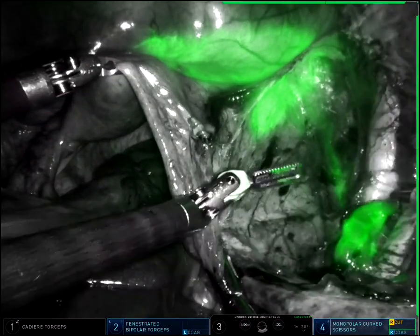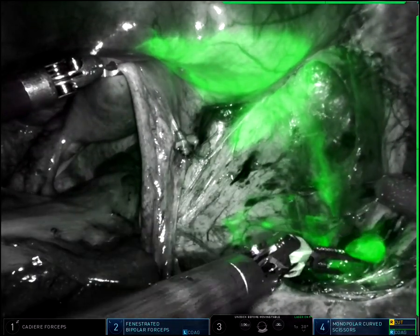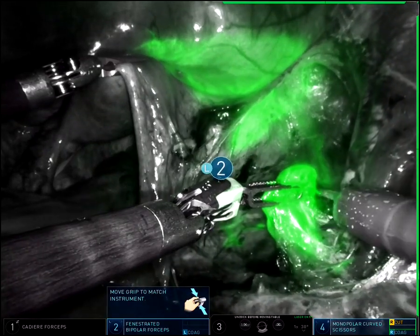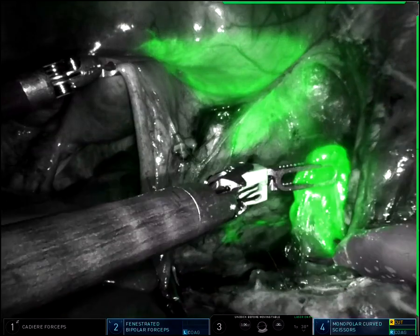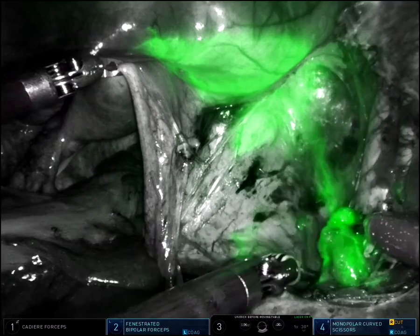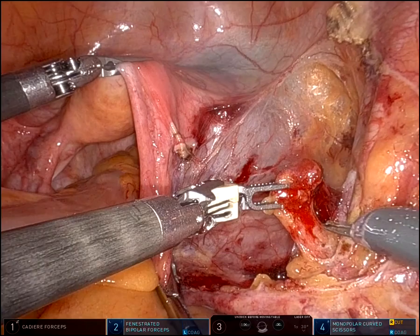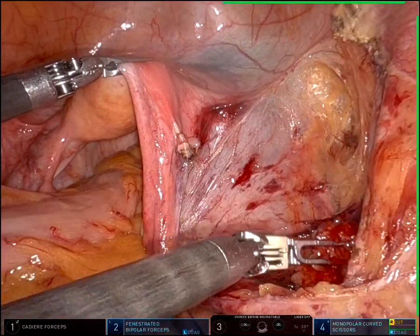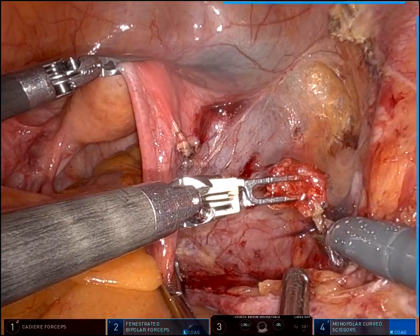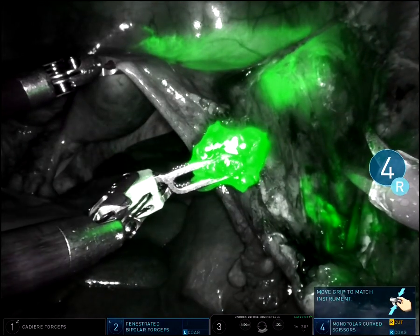On and off we convert the firefly system to normal vision so that we can see the track and also the normal anatomy. With more experience, we can do surgery even in firefly mode without disturbing other structures. Again, this is the normal vision; because of some bleeding I have converted to normal vision. Generally for the beginner I suggest using more normal vision rather than the firefly system.